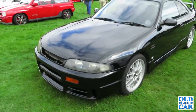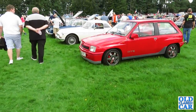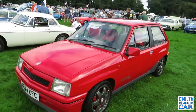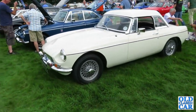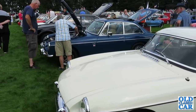Nissans. Oh, for all you boy racers out there, Nova GTE. And a pair of MGs, one an MGB Roadster and the other an MGB GT V8.